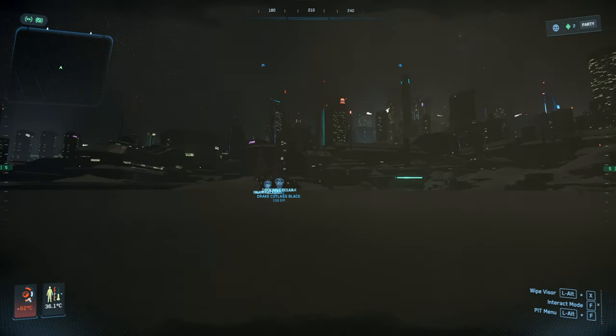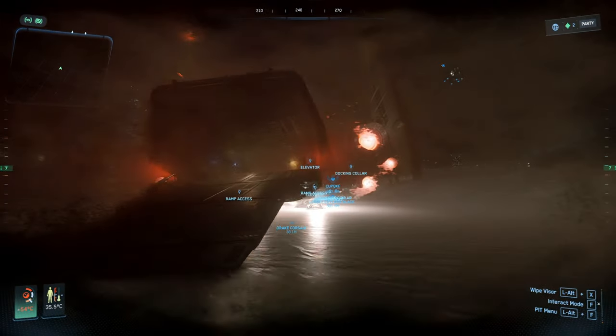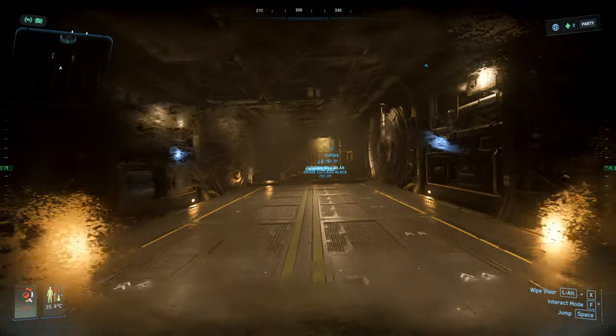Is the whole ship fully loaded? Yeah, it is. Look at my helmet. I almost can't see. Okay, I'm inside.